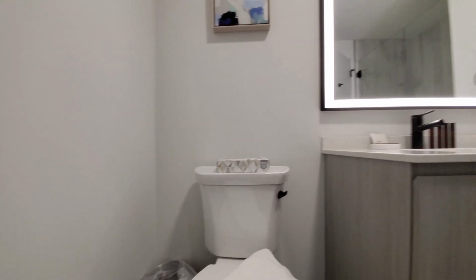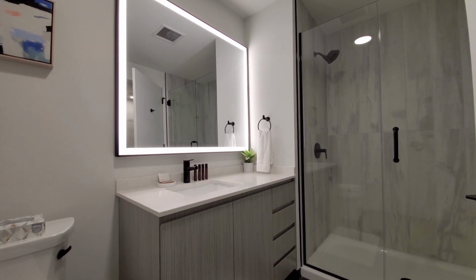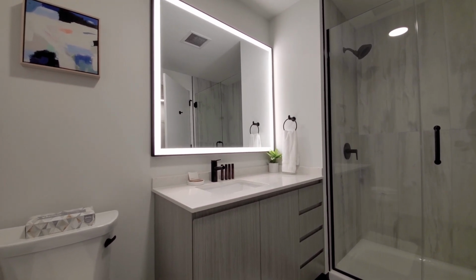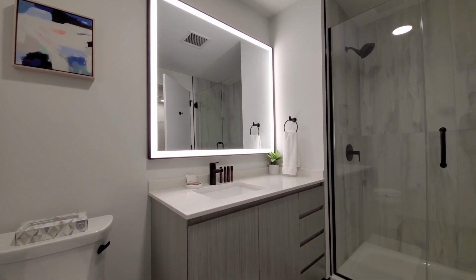Oversized dark tile on the floor. An LED rimmed mirror above a wide vanity that has doors for storage. There's a wide walk-in shower with a frameless glass door. And a supply of toiletries. Hotel-like services from Sweet Home.